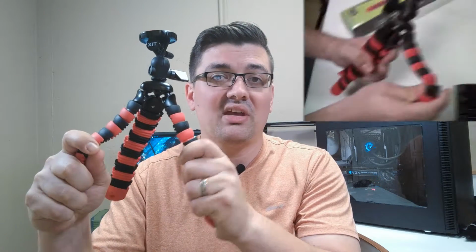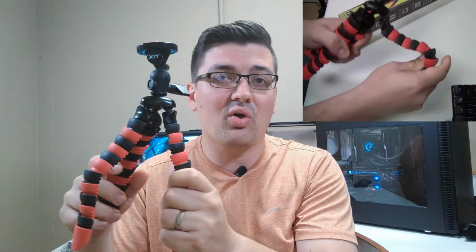So one of the very first few things I want to show you is the XAT flexible tripod, or an octopus tripod. This is a very flexible tripod that you can use, very short, but you can use this to do macro shots or any type of shot that's just really short and really close to the ground. Plus, what I like to do is take this and wrap it around a pole or maybe a door frame or anything like that that you can grip it on and attach your camera to it as well.